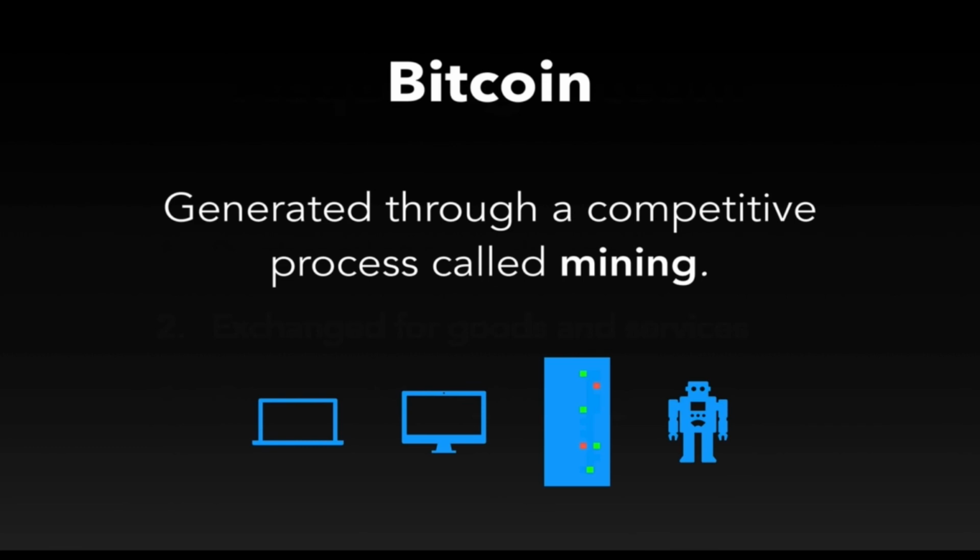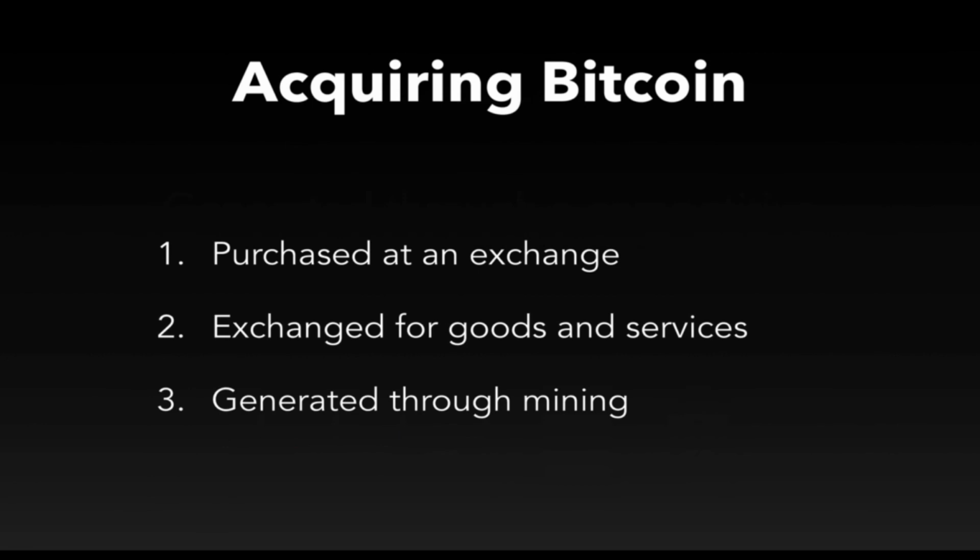Okay, so those are the 3 ways of getting Bitcoin. Remember, the first one, an exchange, is the easiest, most approachable way, but it also has the main shortcoming of relying on a single point of failure. You can also exchange Bitcoin: someone could send you Bitcoin, or you can send Bitcoin to someone else. And then finally, you could get Bitcoin through mining.